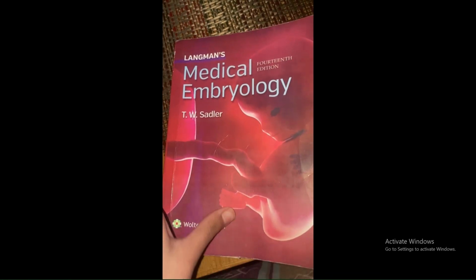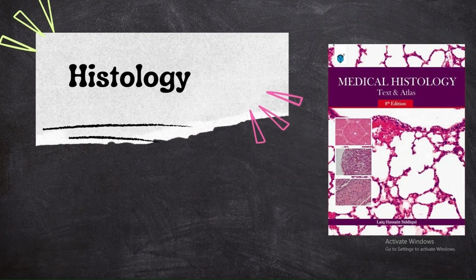This is the book of Langman's medical embryology. You can see like this. So for histology, you can use like Hussain. For reading text, you can use this book of medical histology by like Hussain. But for images and for the microscopic views, you can use Atlas of Dye-4.